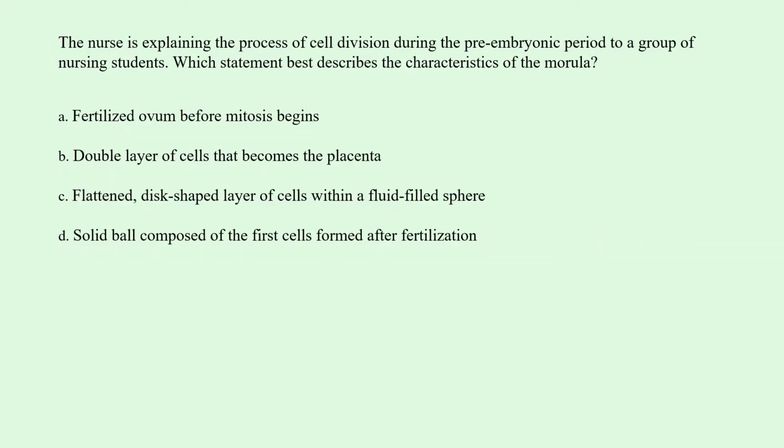The nurse is explaining the process of cell division during the pre-embryonic period to a group of nursing students. Which statement best describes the characteristics of the morula? A. Fertilized ovum before mitosis begins. B. Double layer of cells that becomes the placenta. C. Flattened, disc-shaped layer of cells within a fluid-filled sphere. D. Solid ball composed of the first cells formed after fertilization.